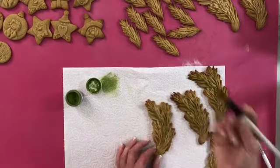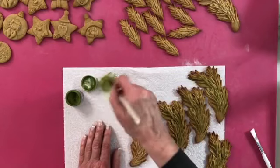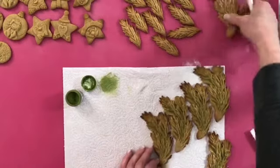Yeah, so a nice big flat brush like this. I love these sort of brushes because you do everything very quick. And these flat ones seem to catch a lot of the detail. They pick up a lot of the detail as well.